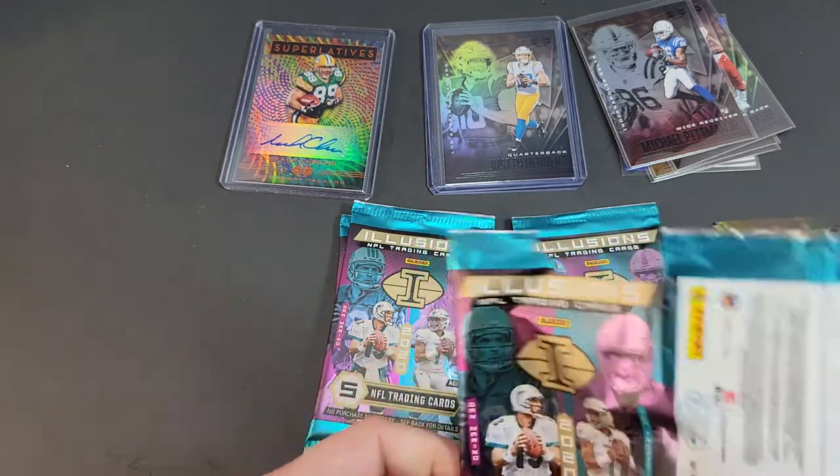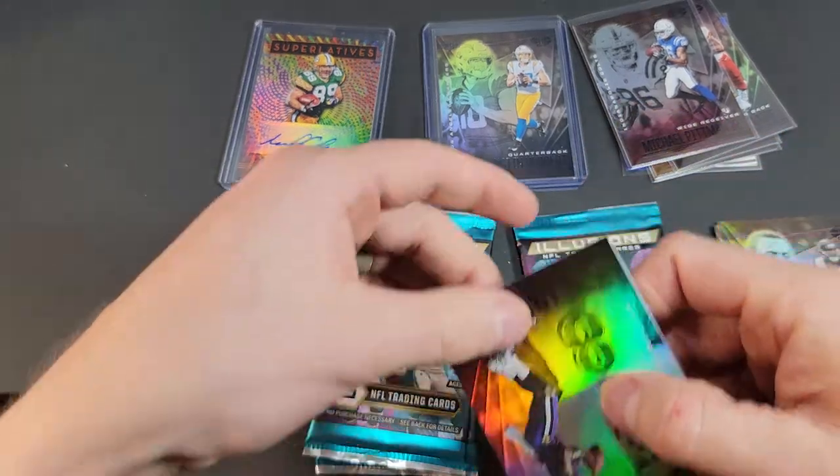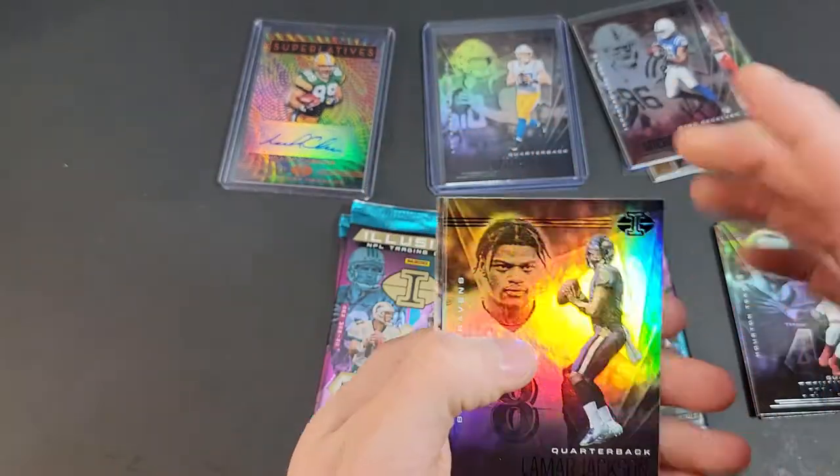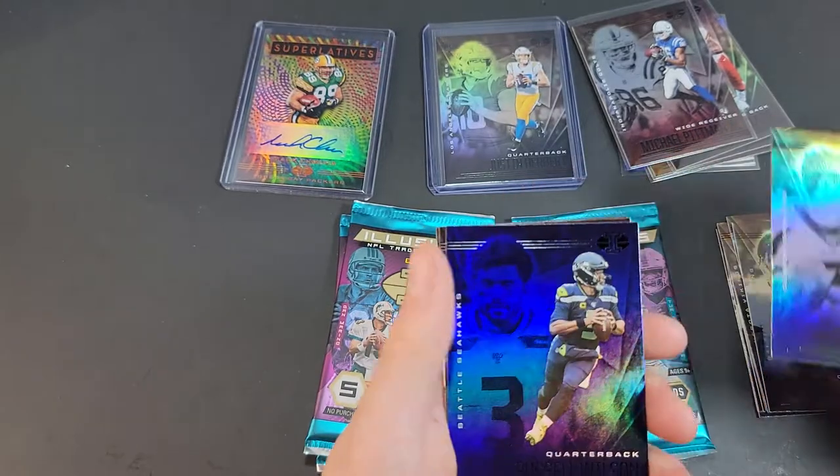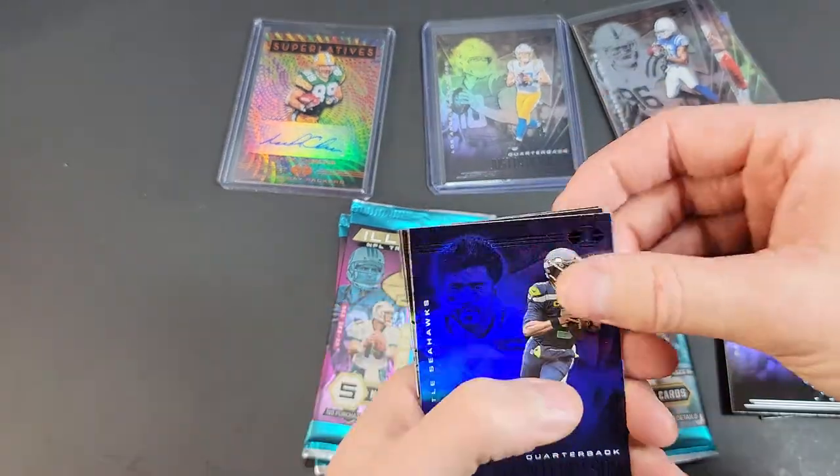Justin Herbert. A Blue Sapphire CD. And we still have quite a few packs here. Lamar Jackson. Another Blue Sapphire coming up. I just seen it. Drew Lock. Russell Wilson. Blue Sapphire.